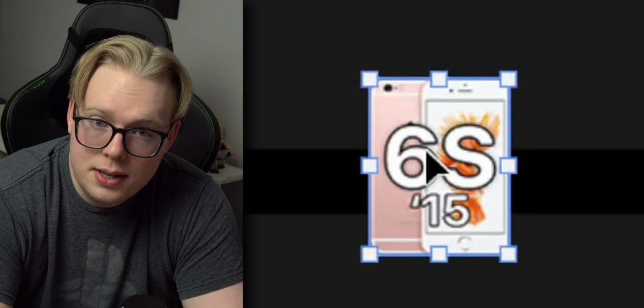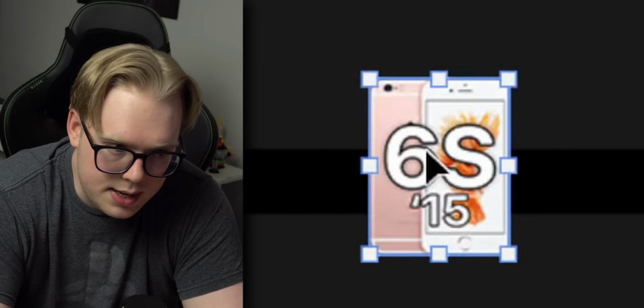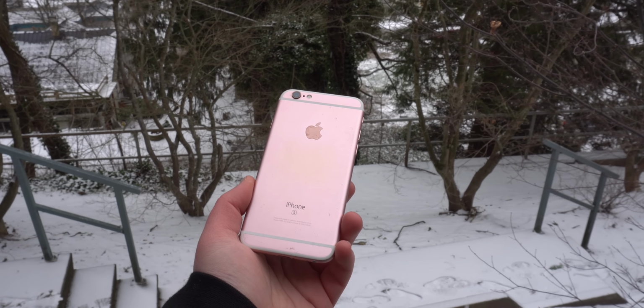Okay, last but not least, baby, we've got the iPhone 6S. The 6S is like the quintessential S upgrade iPhone, I think. It had the same design as the iPhone 6. It added a color in rose gold. It had second gen Touch ID. It had the A9 chipset. It got 7 years of software support.